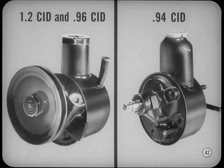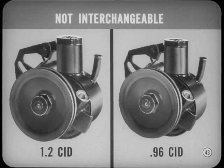As you know, our power steering systems may have a pump with a 1.2, a .96 or a .94 cubic inch displacement, depending on the car model. Each pump is designed to meet the flow and pressure needs of a specific application, so pumps are not interchangeable. In most installations, the differences in pump mounting dimensions help to prevent incorrect substitutions.